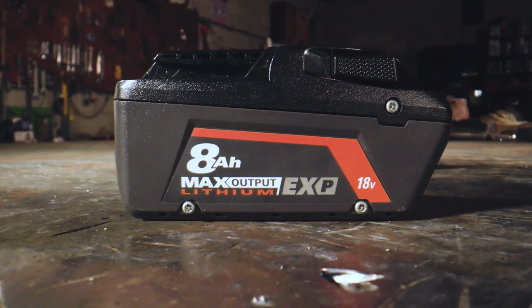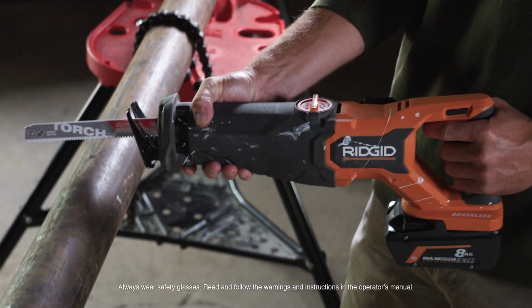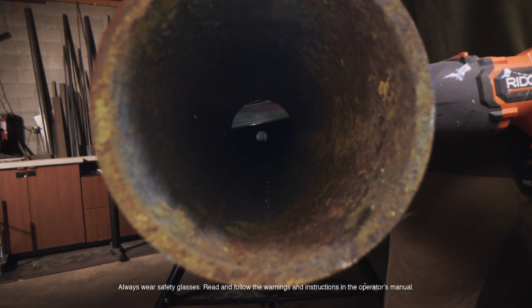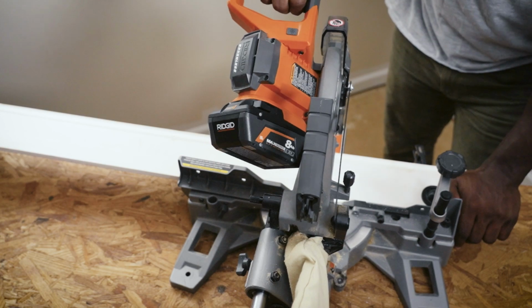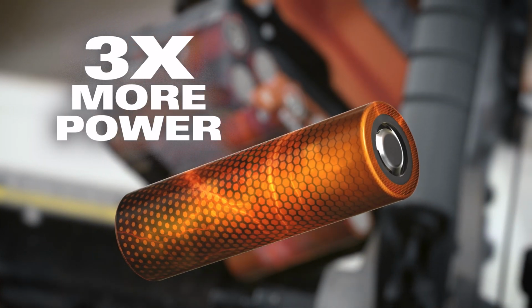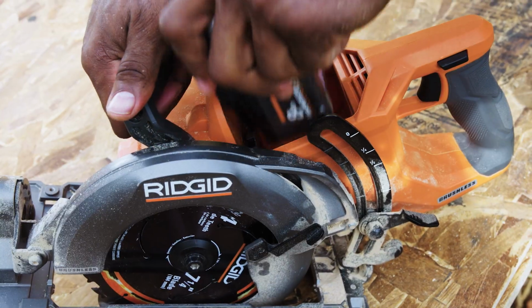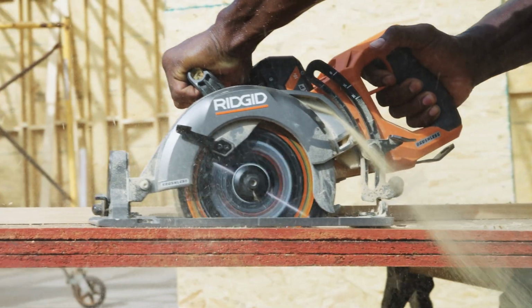The RIDGID 8Ah MAX Output EXP battery is the most powerful battery RIDGID has ever created, delivering extreme performance and longer runtime. Custom-engineered lithium-ion cells are larger, storing and delivering more energy per cell, powering high-demand tools with just one battery.